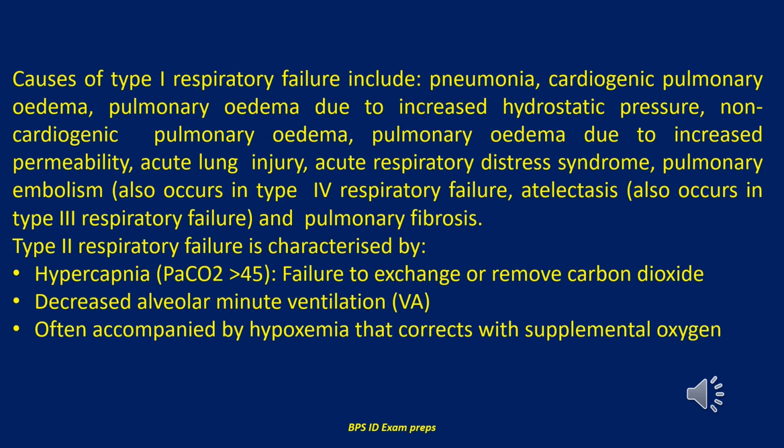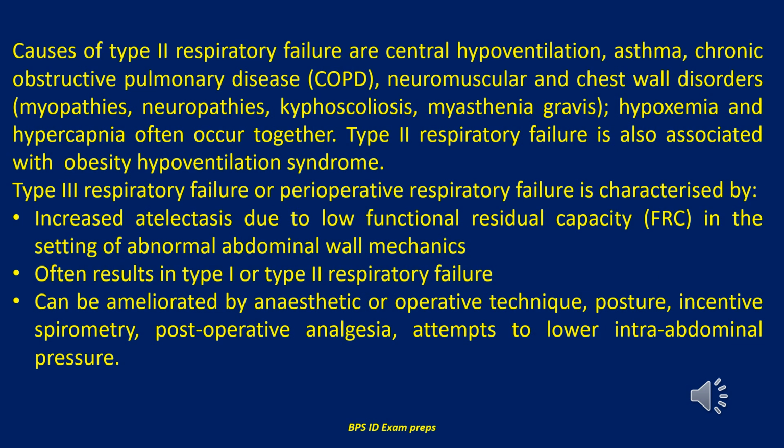2. Type 2 respiratory failure is characterized by a. hypercapnia, that is a PCO2 above 45 caused by a failure to exchange or remove carbon dioxide. b. Decreased alveolar minute ventilation VA. And c. It is often accompanied by hypoxemia that corrects with supplemental oxygen. Causes of type 2 respiratory failure are central hypoventilation, asthma, chronic obstructive pulmonary disease (COPD), neuromuscular and chest wall disorders, myopathies, neuropathies, kyphoscoliosis, and myasthenia gravis.